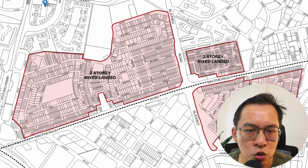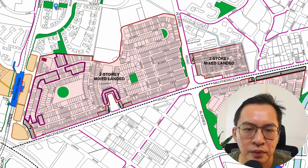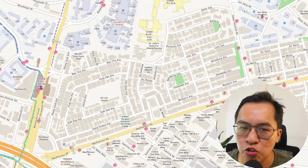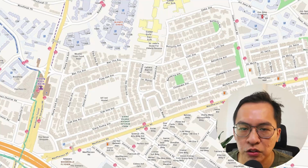This area is zoned as 2-story mixed landed under the URA master plan. There are mainly inter-terrace and semi-detached houses in this area. Some of the landed homes near MacPherson Road and Siang Kang Avenue can be pretty noisy with road traffic. If you prefer quiet-facing houses, you can consider those nearer to Cedar Girls or those around Butterfly Avenue.